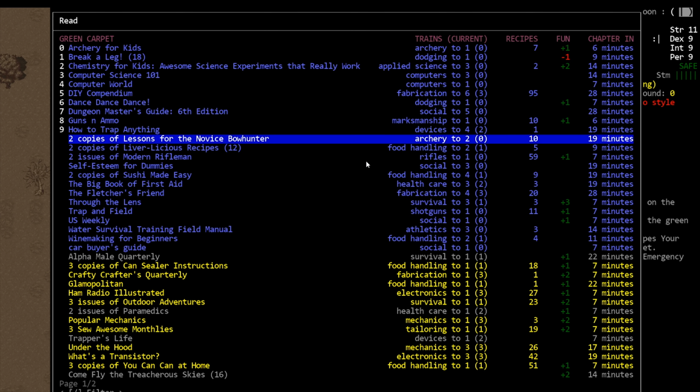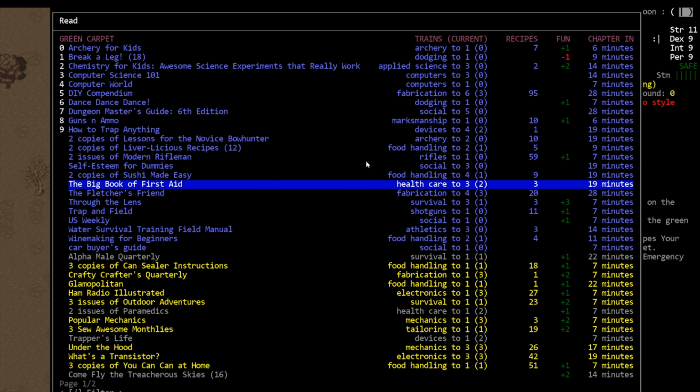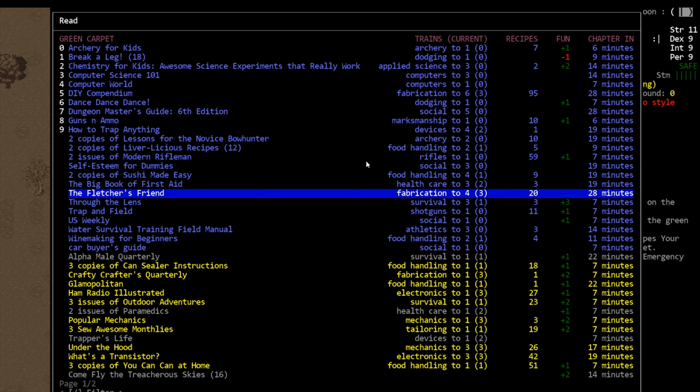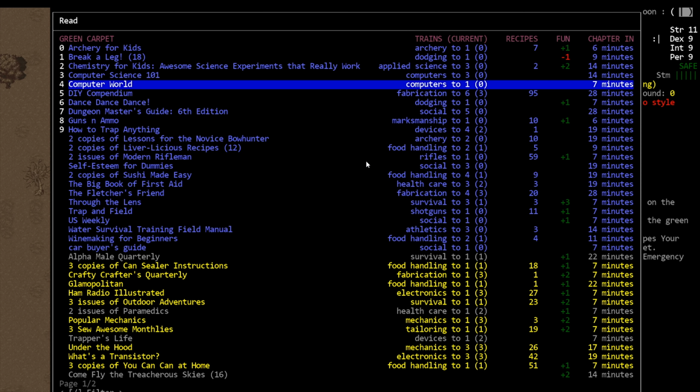We could continue raising... oh no, we got electronics 3 from crafting the welder. We could continue raising first aid. Fab is not super important to me. And we don't have any other mechanics books.